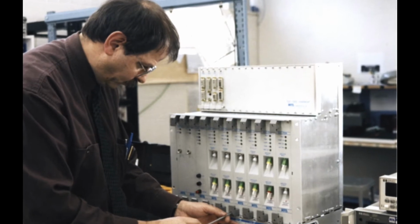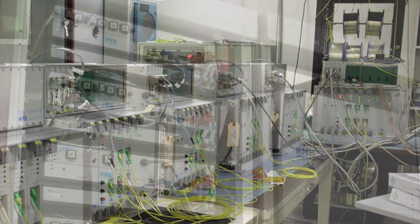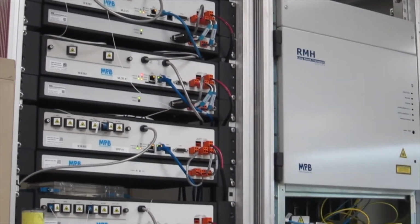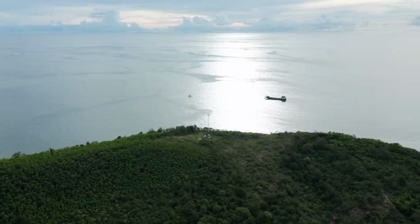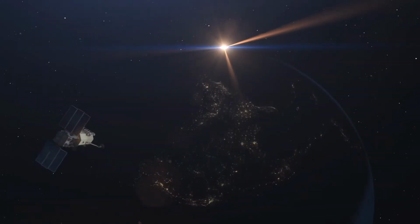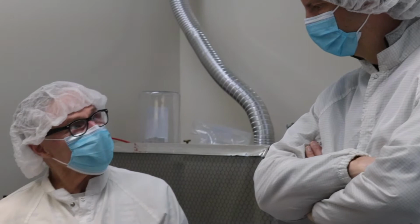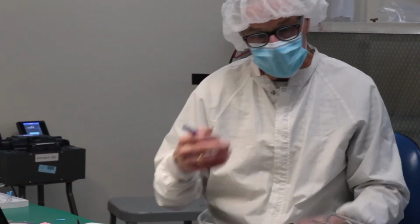MPB Communications has been providing optical amplifiers to the terrestrial and the submarine industry since the late 1990s. More recently, the IP infrastructure has expanded into a new territory: space. MPB has developed amplifiers to meet the challenges of this unique environment for optical intersatellite constellations.